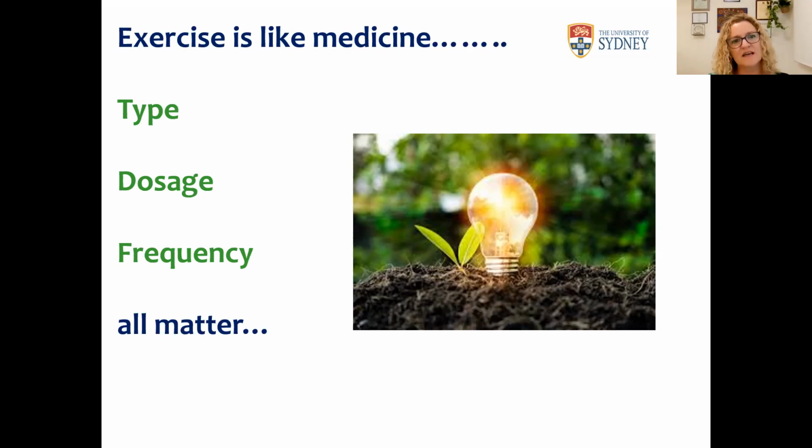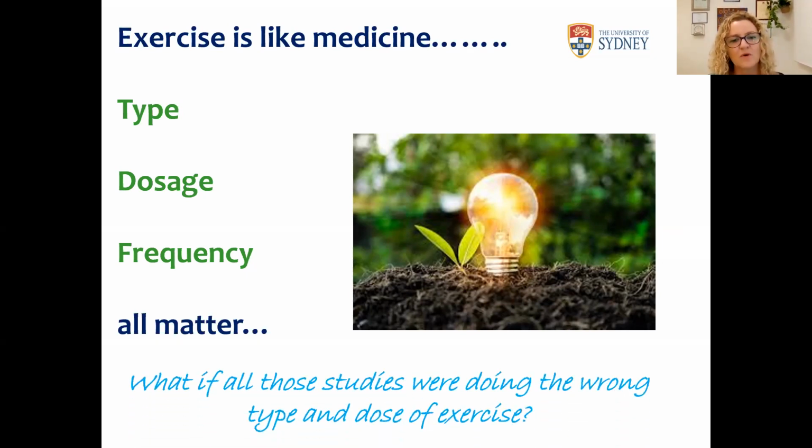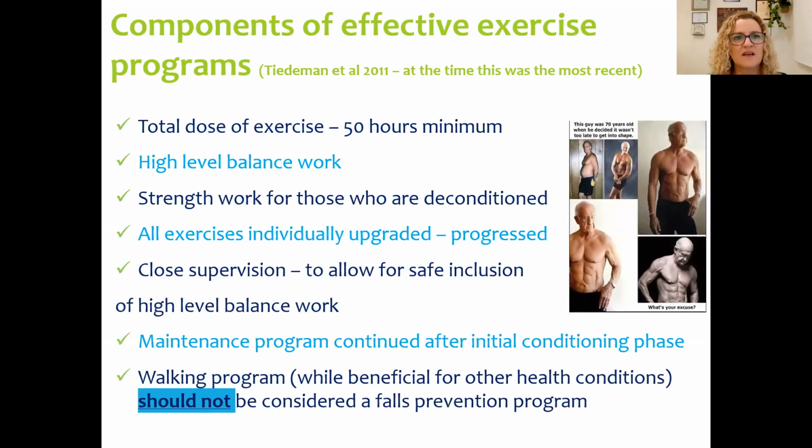In the same way, as our understanding of exercise science improves over time, we're starting to find out that the type of exercise you give, the dose and the frequency all matter as well. So what if all those studies we were looking at were doing the wrong type and dose of exercise? The next step is to ask, what is the right type of exercise to try and reduce falls in the oldest old?